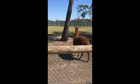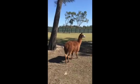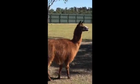One of the ways that they care for the animals here at Oakvale Farm is by giving them really large enclosures. They have lots of space to run around. See? Check out how big this alpaca space is. He has lots of room to run.